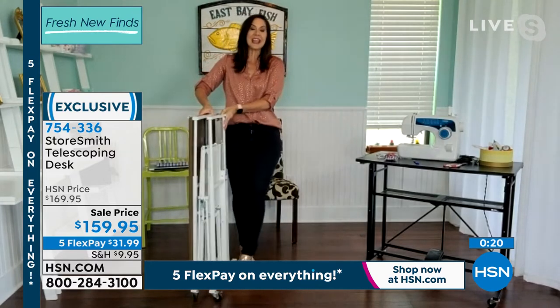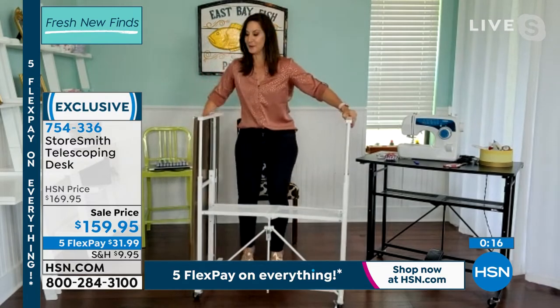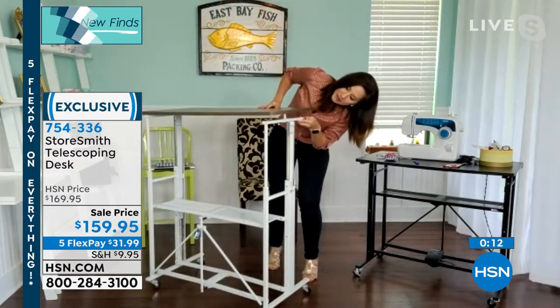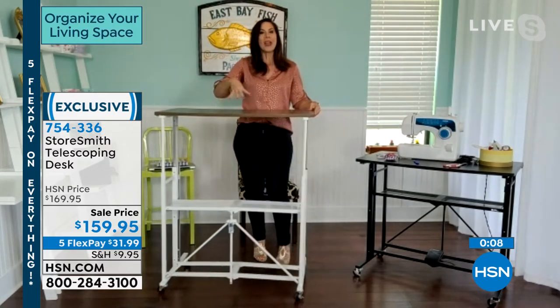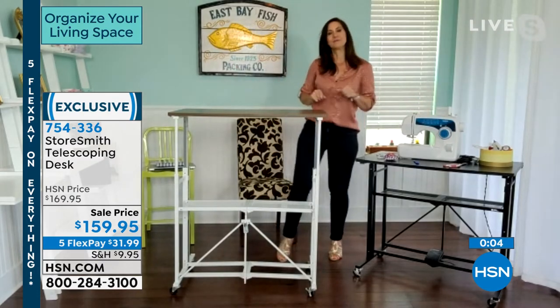But as easy as it is putting away, that's also how easy it is to build. Remember, when I'm ready to get to work, flip that over, lock it into place, and what I love is that we can lock it so those expensive computers or any kind of sewing machines are safe and sound on top of it. Yes, I love it.